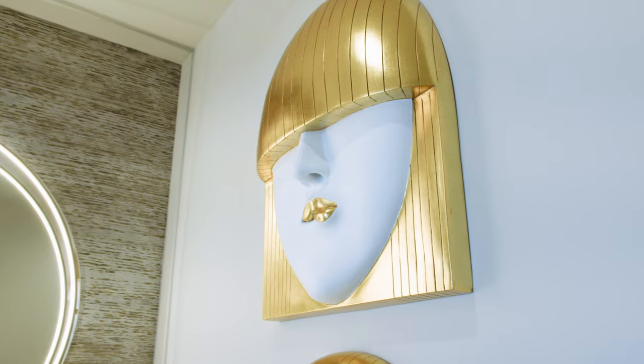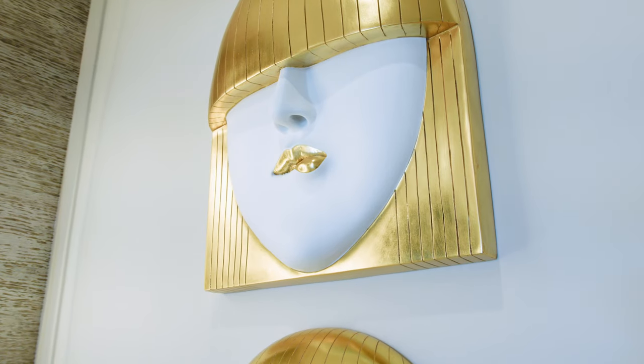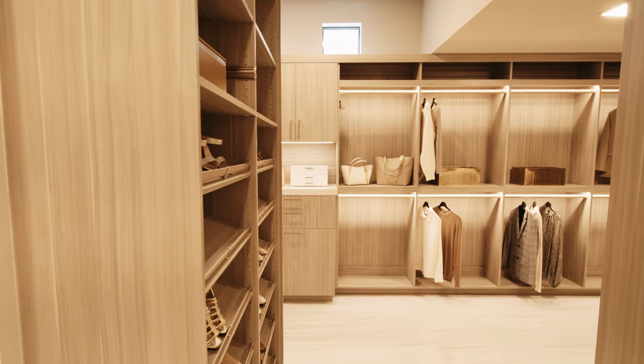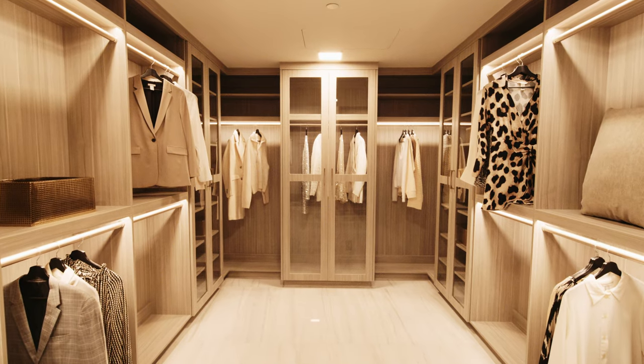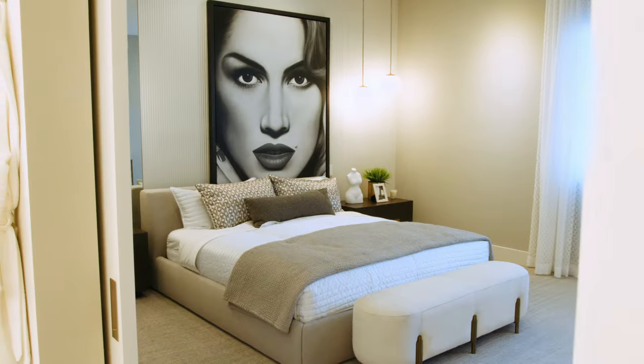Remember, check out the artwork as we go through this home. Here is your built-ins for your closet. Ladies, you should love this and have a ball here. But let's check out the other bedrooms, and I'll meet you upstairs where we're going to check out the loft and the massage.